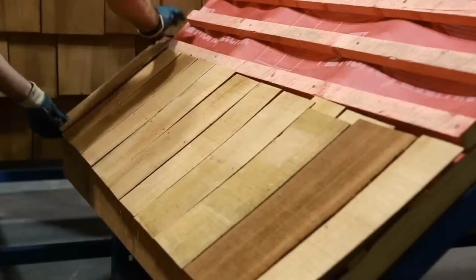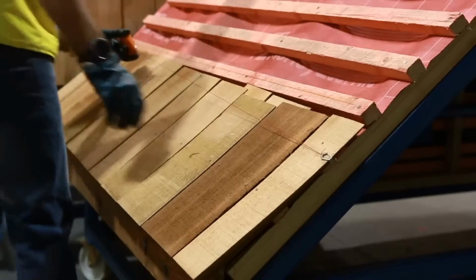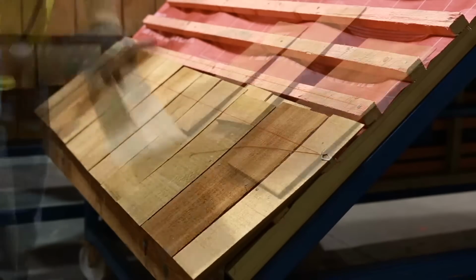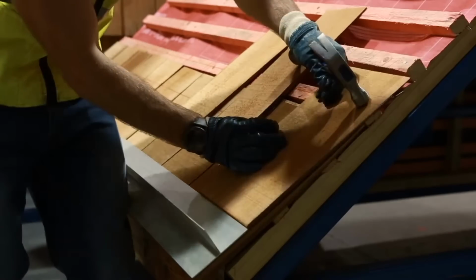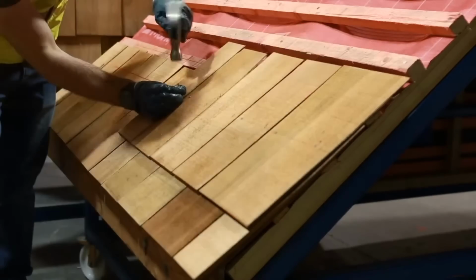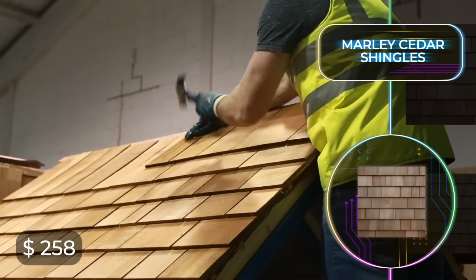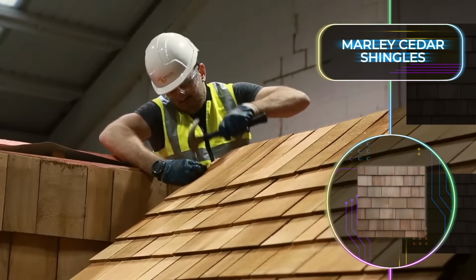But if you're in a humid area with bugs, you can choose treated shingles. You can just use regular stainless steel nails to hold the shingles in place, and they are great for roofs with a slope of 14 degrees. Marley cedar shingles are priced at $258 per batch, covering approximately 25 square feet or 2.3 square meters.